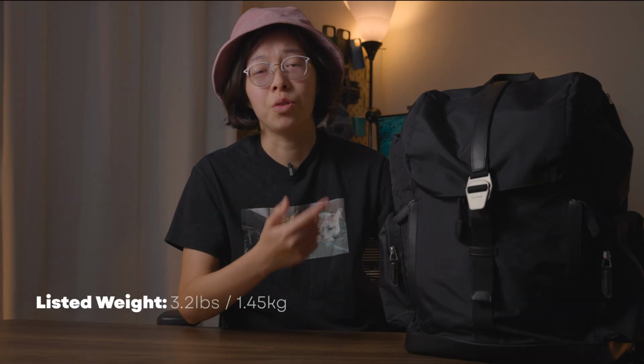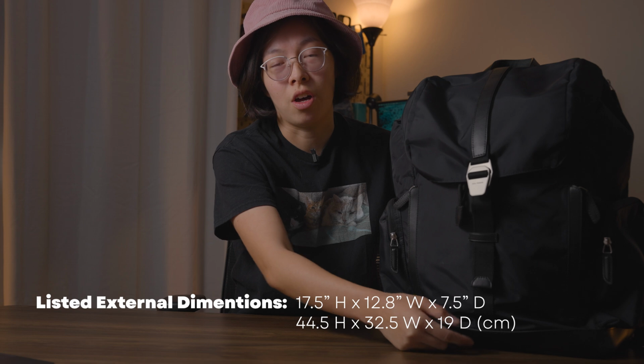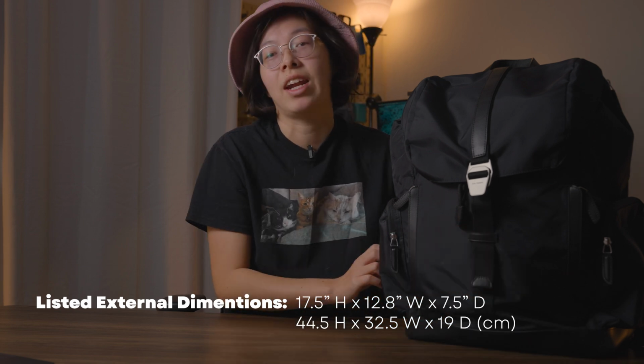Getting into the specs of the bag, we'll talk about the listed measurements and then we'll take our own measurements here in the studio. The listed weight is 3.2 pounds and the listed external dimensions are 17.5 inches long, 12.8 inches wide, and 7.5 inches deep.